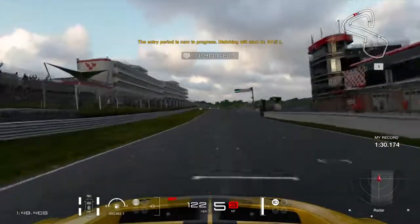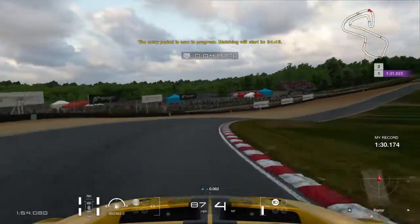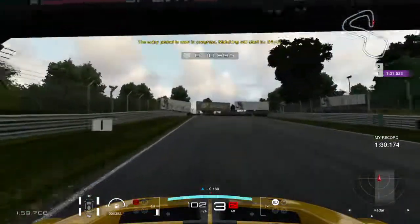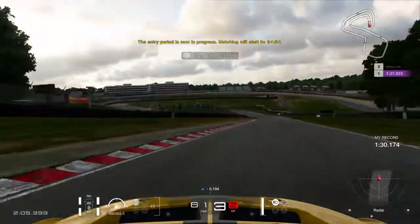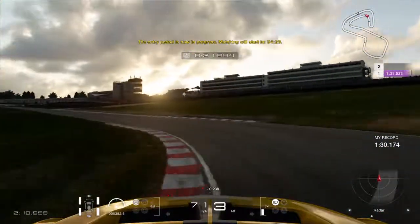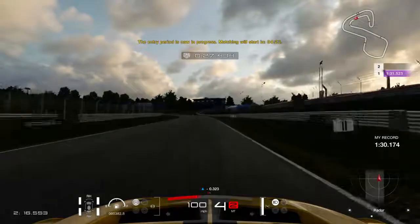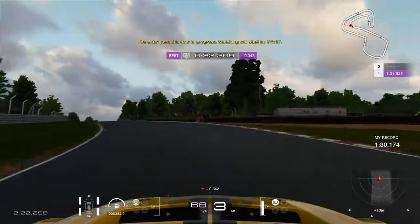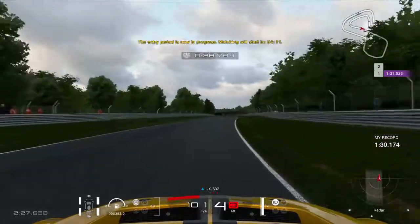So first lap time's not going to be a faster lap, but not too bad for the fact that I'm getting used to the car. Trying to extract a bit of time out of it now. Bit bumpy as we ride the curb. Not the best exit out of there, but not too bad.